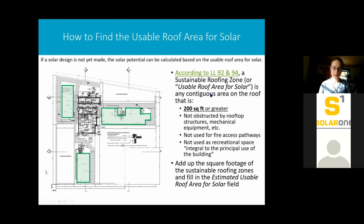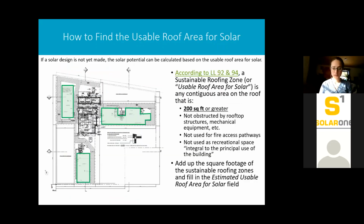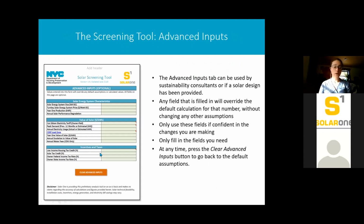According to Local Law 92 and 94, a sustainable roofing zone, which is the same thing as what we call usable roof area for solar, we just think that's a clearer way of describing it, is any contiguous area on the roof that's greater than 200 square feet and not obstructed by things like mechanical equipment, rooftop structures, fire access pathways, recreational space, things like that. So if you take each one of those locations and add them up, then that's the number that you can put in the estimated usable roof area for solar. And then if you already have a solar design, then you can use the Advanced Inputs tab, which I'm going to go back to again.